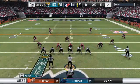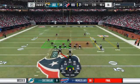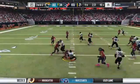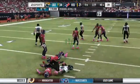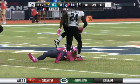Another pistol look here. They'll run it again with Yeldon. And he's going to be met at the line of scrimmage and taken down. They'll lose a yard, and it brings up third.